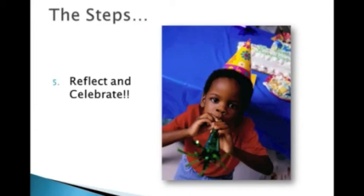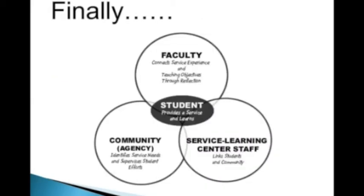And then, when it's all over, the last step is to reflect and celebrate. This experience will deepen your learning and can just make you feel good. So take the time to reflect not only on how this relates to the coursework, but what you personally gained from the experience. This may be something that you might not have even expected. And then, of course, like I said, celebrate. Celebrate by sharing your growth and accomplishments with your site, your class, your friends, your family, whoever.